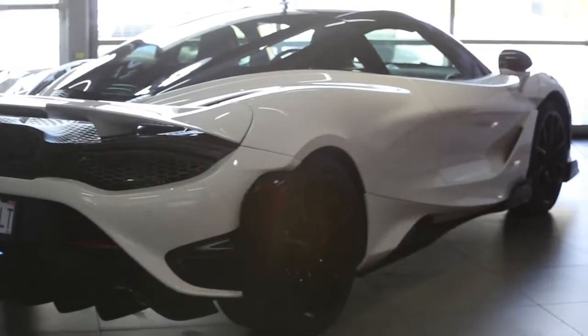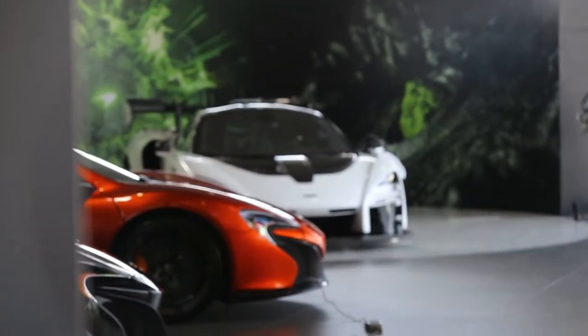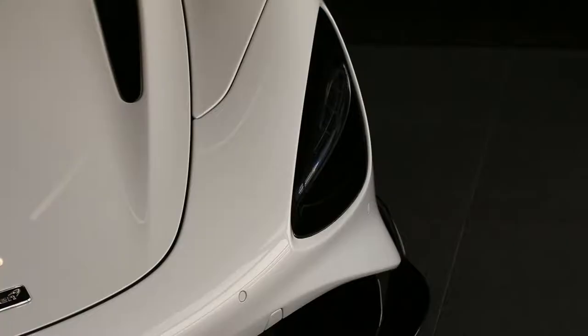Okay guys, check this out. So we stopped over at Mclaren, white 765LT, same spec Senna right there. Got a 600LT, but look at that.